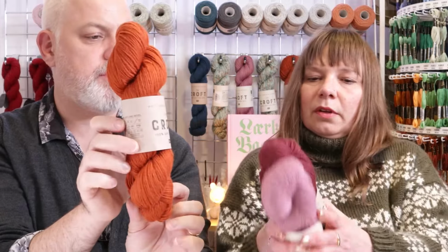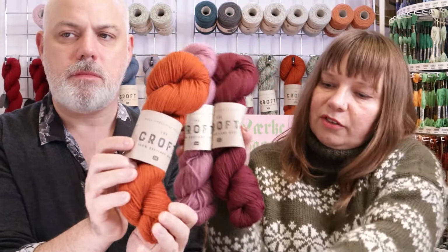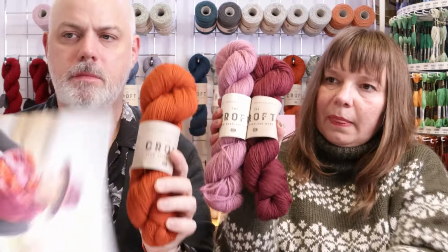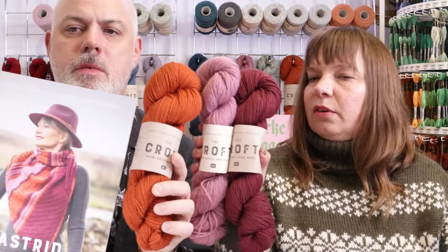So it comes in these. Is that a skein? We talked about this before, didn't we? This is actually a hank. So, for example, these ones here is the one for the Astrid. All right, that's quite nice. That's interesting. It's a really nice combination. Let's go to the overhead camera then to see that.